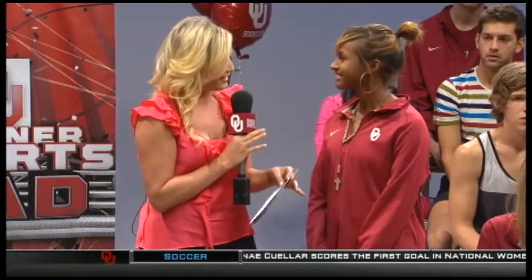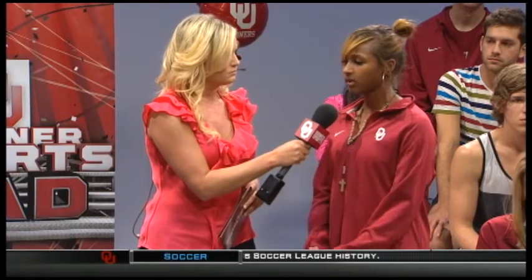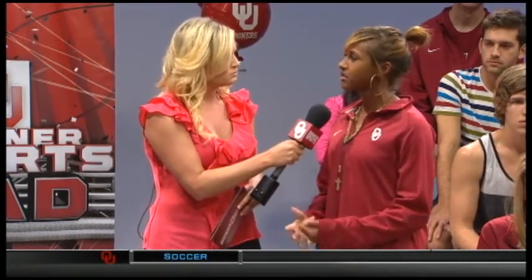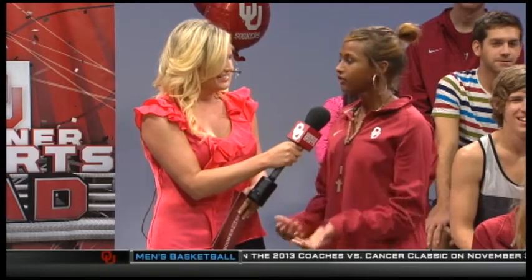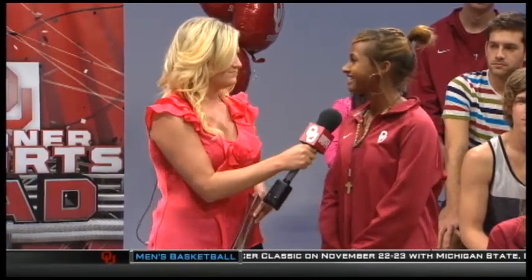You guys are hosting the Big 12 Championships here in Norman. That's exciting. So everybody can come check them out. But what does this team need to do to win a Big 12 Championship? Well, we've been working really hard. Everyone is doing extra work. And we don't have that much of a social life right now, but it's okay. It's just a few matches. We're going to give our best.